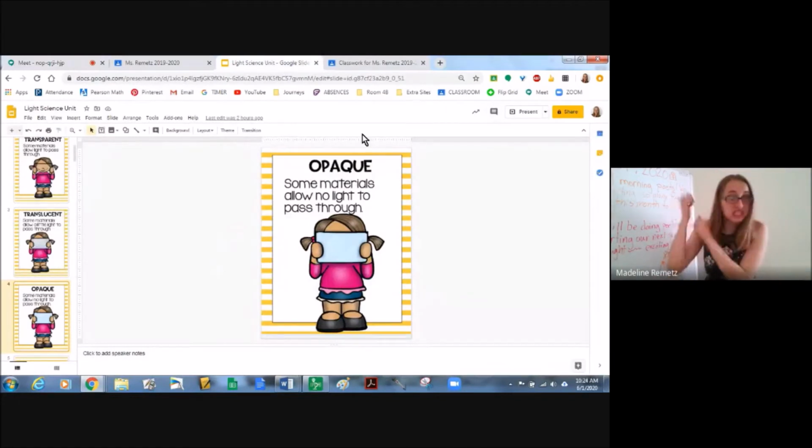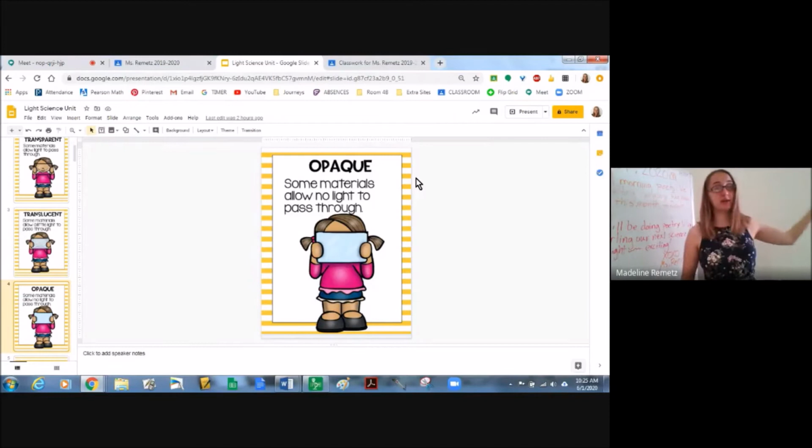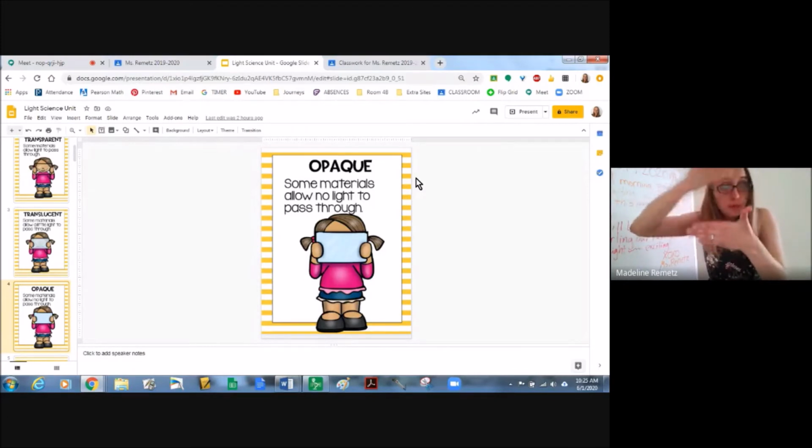If you can't see through your wall, that means the light's not going to be able to get through it. If I had a flashlight and I shined it on my wall and I walked around to the other side of the room and looked behind the wall, I wouldn't see the flashlight shining through. That's because this is so blocking, it's so opaque that the light can't get through it. It just bounces right off.